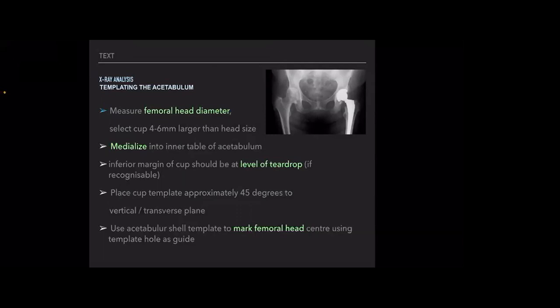Templating should be done prior, and I think you should make it a habit. Honestly, even I don't do it regularly, but all I can advise you is that you should try to do it. Force your company fellow to get the templates and try to do it regularly, at least initially. Particularly in a place like nursing homes and smaller hospitals where you don't have the full assembly, companies also don't try to be very compliant by getting all the implants. They try to save their own inventory.